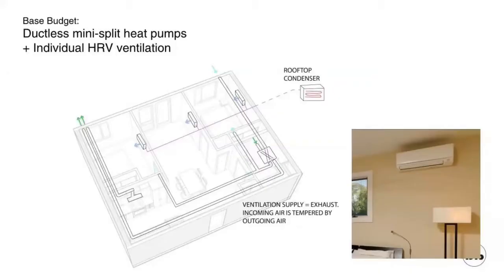So our base budget, and what we had our price for, was a ductless mini split system. It's very typical for affordable housing. It has refrigerant coming from heat pumps on the roof or a central location, and a wall-mounted ducted or ductless fan coil. The option was also to do HRV ventilation, balanced. We could do good filtration. So that was a strong consideration.